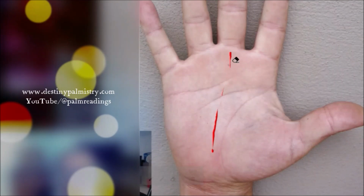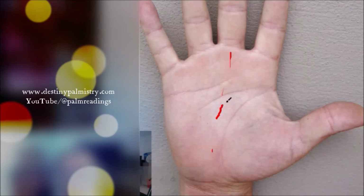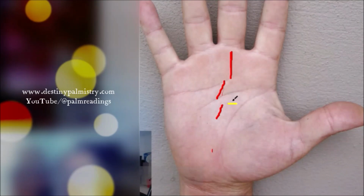So I'm just going to rub this out. So most fate lines are actually more like they might start a bit here, and then they might continue a bit there, then they might continue a bit there, a little bit more broken up, because people do make a lot of changes in their life. So for instance, in a fate line such as this, you might have at this point where the fate line ends, that might be around about age 25, you might have a change.